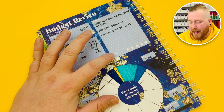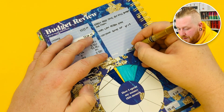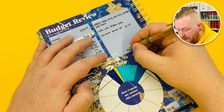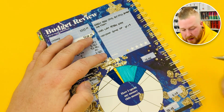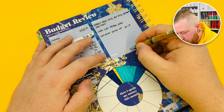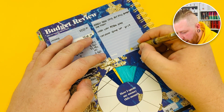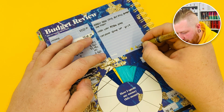The last bit here is to give a rating. So I'm going to give this month, I don't know, I think maybe 4. Like, it wasn't this gold pen. So I think maybe what we'll do is 4 out of 5 stars for that month, because I did a lot with my 200 envelope challenge.